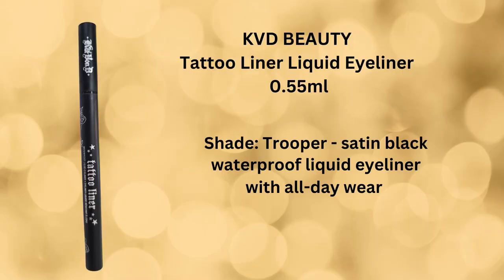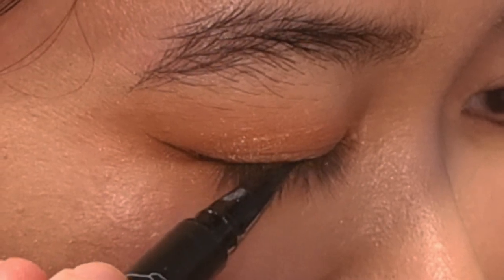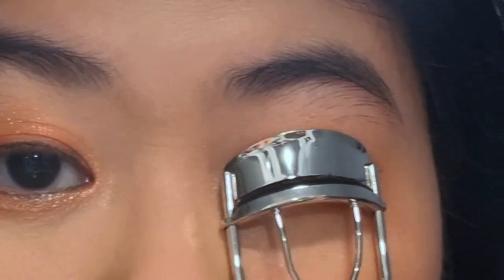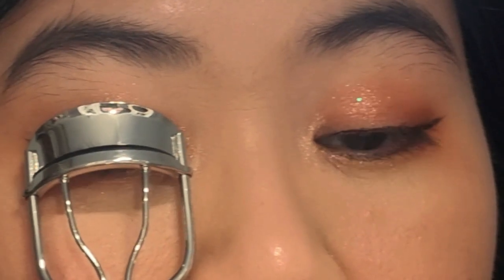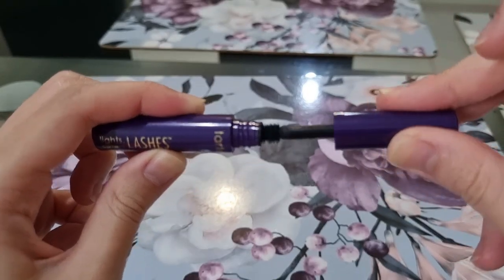Then followed by applying a smudge-proof and waterproof liquid tattoo eyeliner by Kat Von D onto the upper lash line. Then I curl my lashes before putting on a mascara. The mascara that I use is by Tarte, which gives a waterproof, smudge-proof, and long-wearing finish.